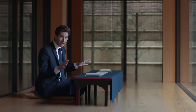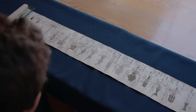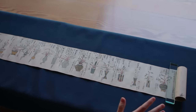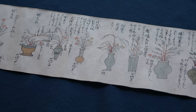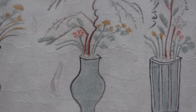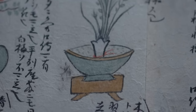This is a really quite special document. It's a 5 meter long scroll that dates back to the 1480s, 1490s. Now, for years, it was locked away and hidden away from sight. Its contents were known as the secret transmissions and were passed only from one master to the next. Even today, no one's entirely sure of its exact meaning. But this part of the scroll seems to offer us a glimpse of the very earliest ikebana creations.